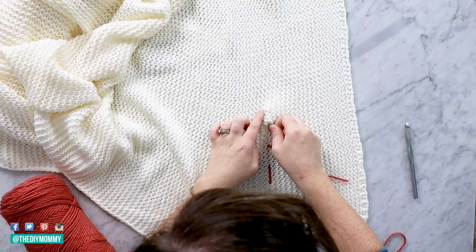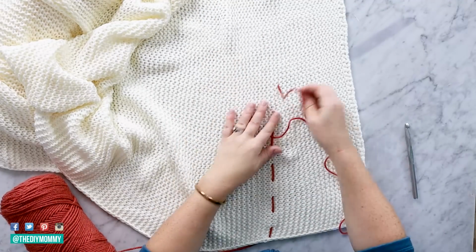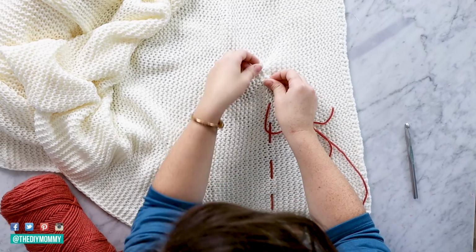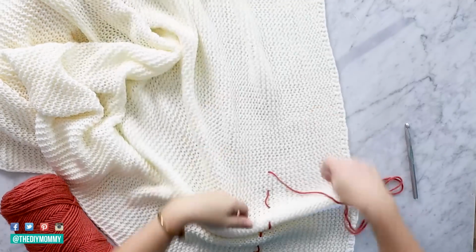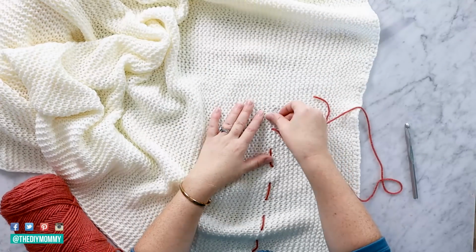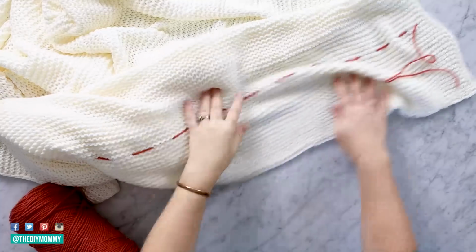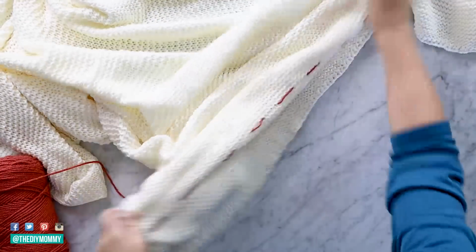I'm going for a sort of handmade, whimsical look here, so I'm not too worried if I miscount a little bit, because I wanted that handcrafted look. The cool thing about this DIY is you could easily pull this yarn out if you decide you don't like it, or you want to change up the color, or you want just that plain off-white blanket back again. It's really a low commitment DIY.